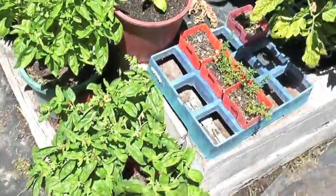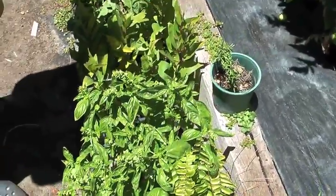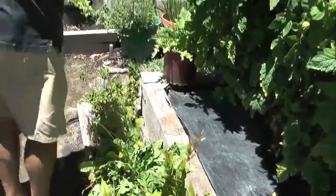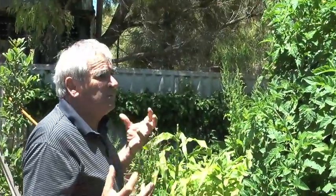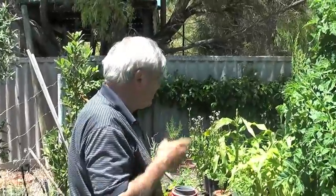So these basil ones make great presents as well, just give someone a pot. Yes, and they are great companion planting to tomatoes. What do you mean? When they're together, they like each other and thrive. Some things don't go well together. So they don't have to be in the same soil, they can just be next to each other? Yes. Ideally they should be.